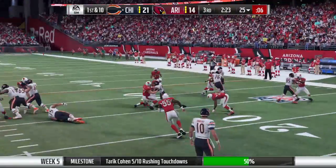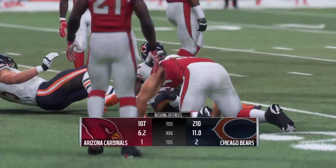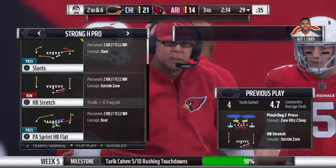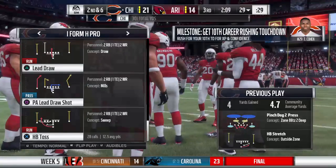Now they try the right side here. Even with the nice move, can't go very far. Stop short of the 30. It's a pickup of 4, and it'll bring up 2nd down. Tough running there. That's a hard-earned 4 yards. Yeah, those are the unsung kind of runs. They don't fill up the stat sheet, but they do set you up in good position on 2nd down.